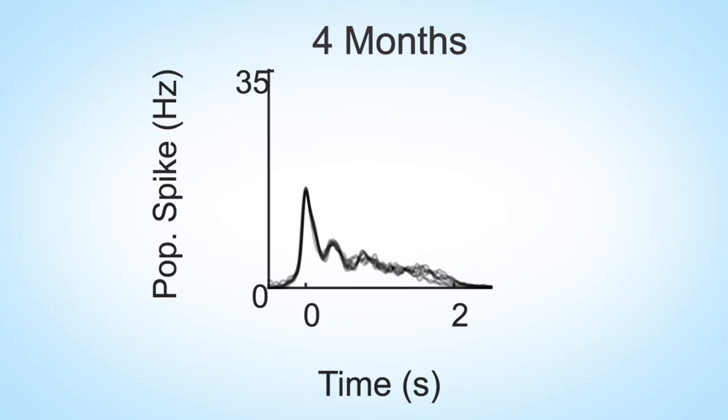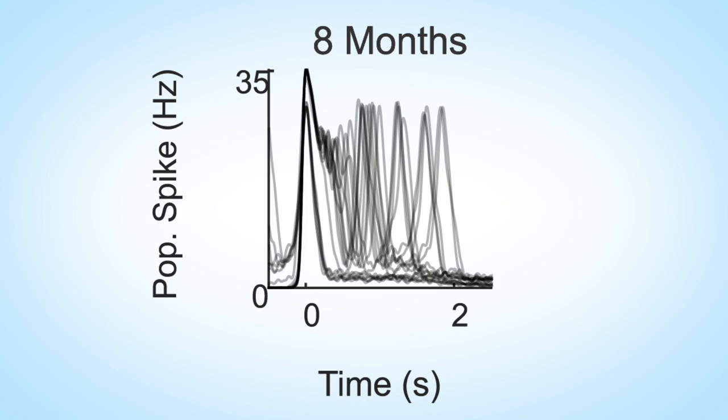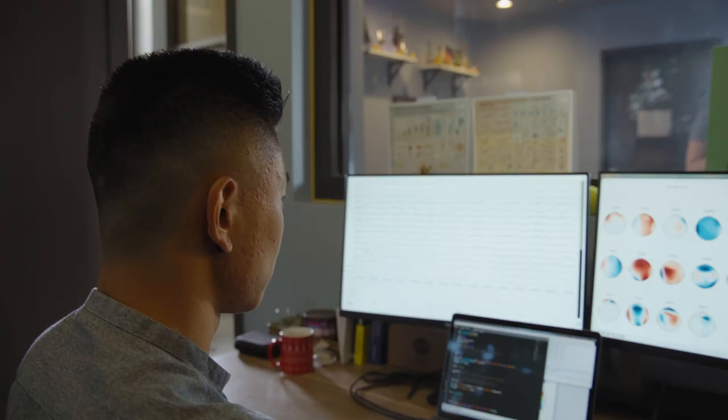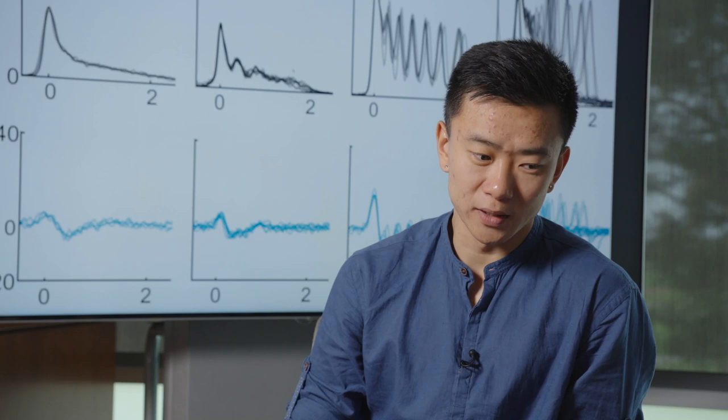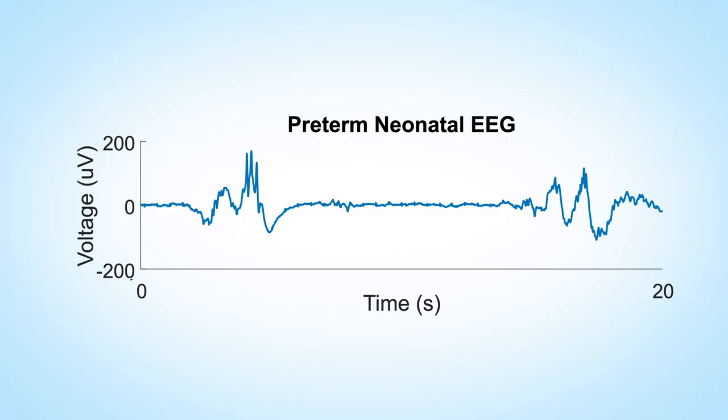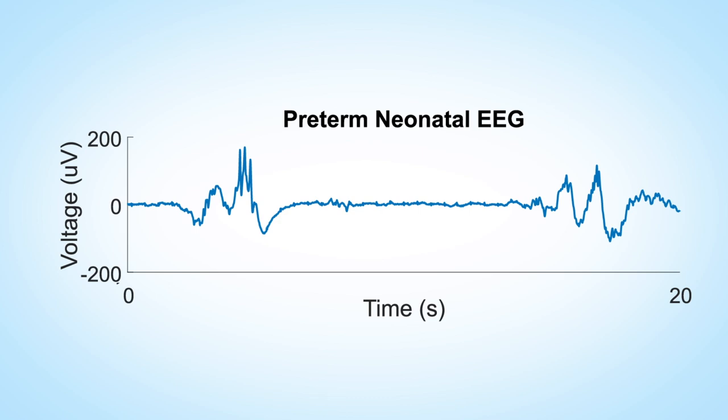With the oscillations exhibiting known characteristics of neural signaling, the researchers went a step further in their investigation. If we have that much activity, it is possible that these networks will generate brain waves similar to the ones captured by EEGs. To investigate this, they developed a model from existing data to which they could compare the organoid signals. So we were able to find this clinical data set, actually, of preterm infant EEG data.